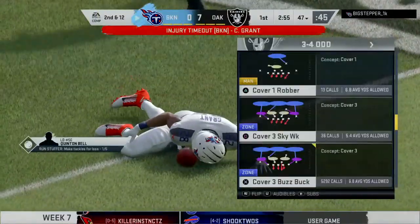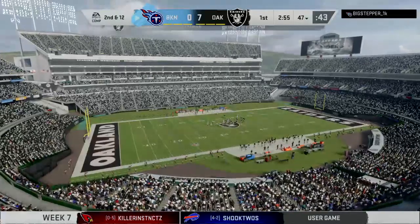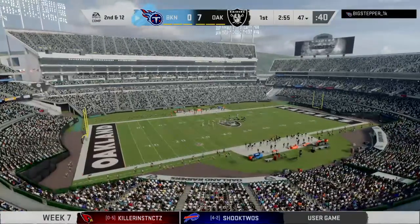Now a timeout being called as there's an injured Titan down on the field. We'll take a break and get a report from Oakland after this.